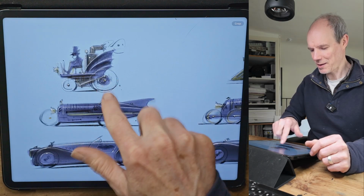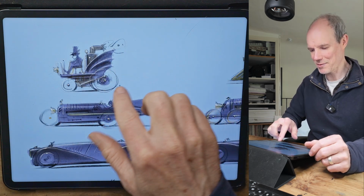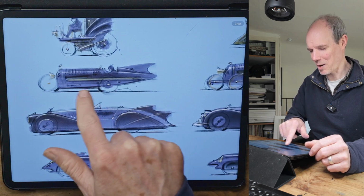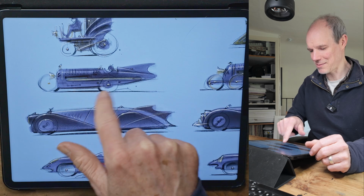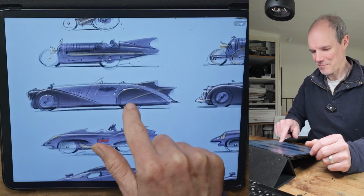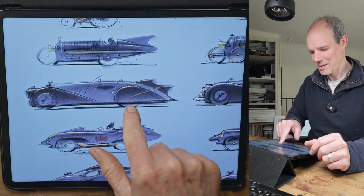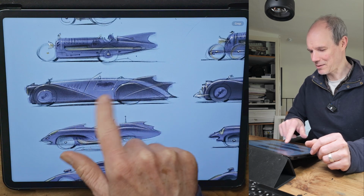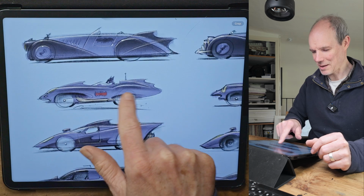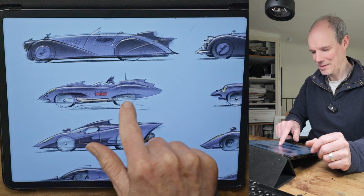So here's the first batch that I did during the live stream. The first one here is a sort of steampunk Victorian style, steam powered. Then we've got something that might have raced at Indy in the late teens, maybe a Miller type thing with a big fin. Later on we've got the 1930s Art Deco, perhaps like a Bugatti or a Delage, that kind of thing. Then we go to the 1950s, perhaps D-type inspired, something like that, a Le Mans racer.